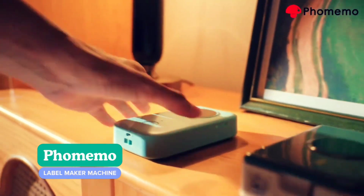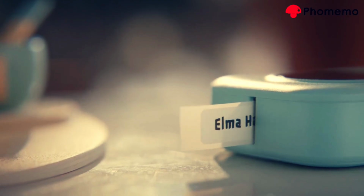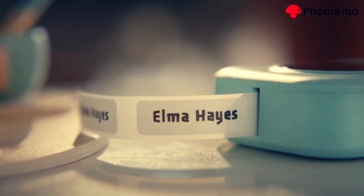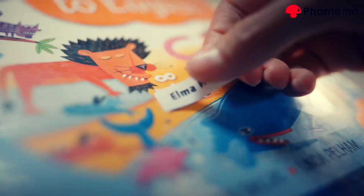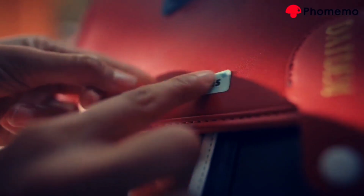Let's quickly explore the Phomemo D30 label maker machine, a portable Bluetooth mini printer perfect for home and office labeling needs. This smart device offers multiple templates, fonts, and icons, all while utilizing inkless printing technology for cost-effective and efficient operations.